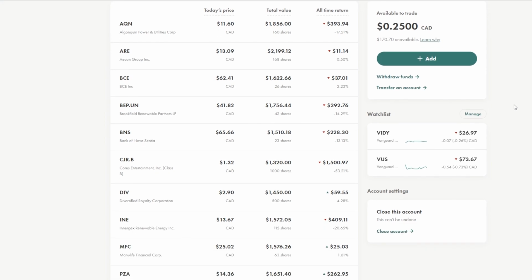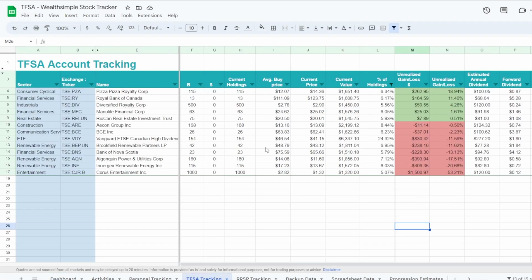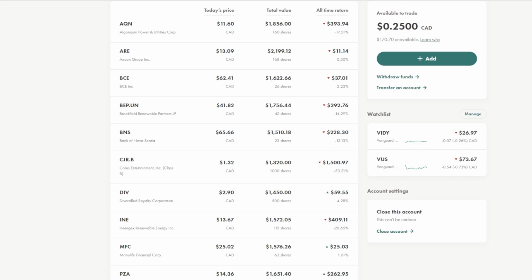But here you can see all the positions. Again, the spreadsheet shows this just as easily, which is sometimes my preferred view, where I can see everything and do a better comparison than on the Wealthsimple interface, because I primarily use their app to do all my trading and just look at things. But this is a good view as well, where we can see where things are at.